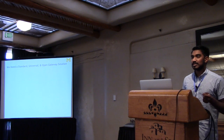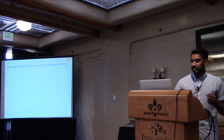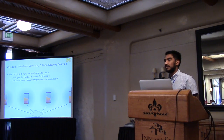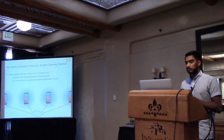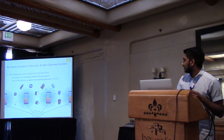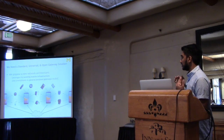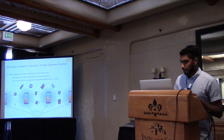So what we propose is a new network architecture that leverages the existing mobile infrastructure and the increasing ubiquity of Bluetooth Low Energy. And this would work by using the smartphones as general purpose gateways that are available for the BLE smart devices.